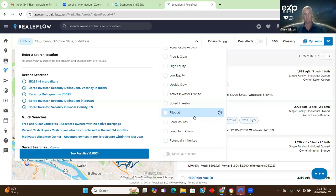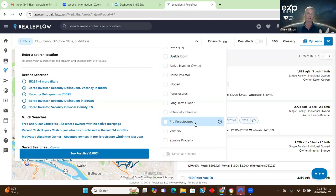In any case, foreclosures, that's if they're actually in foreclosure. Long-term owners, 25 years of ownership or more. Potentially inherited means there's activity that leads the data aggregators to believe that the property was inherited. Pre-foreclosure, that means they're past the notices of default, and now the attorneys are starting to get involved. Vacancies, just like it sounds.